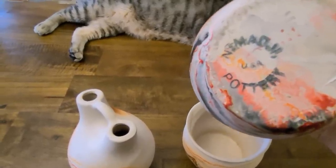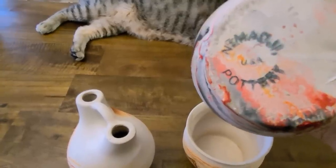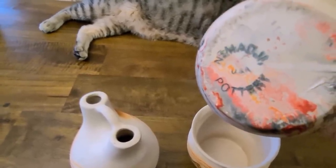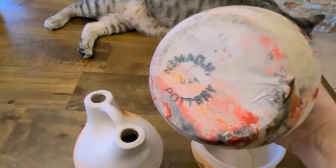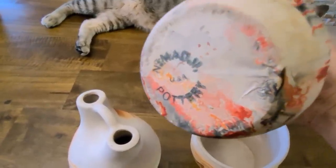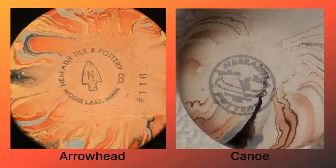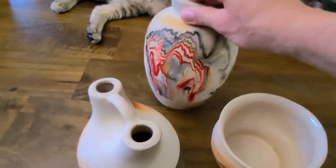There are a couple more marks. There is an arrowhead, which I believe is the oldest mark. That's 1920 to 1930. And there's also a canoe, I believe. Some of you can correct me if I'm wrong, but the canoe was about the same time as the arrowhead. This is NEMADJI POTTERY. This piece is sold.